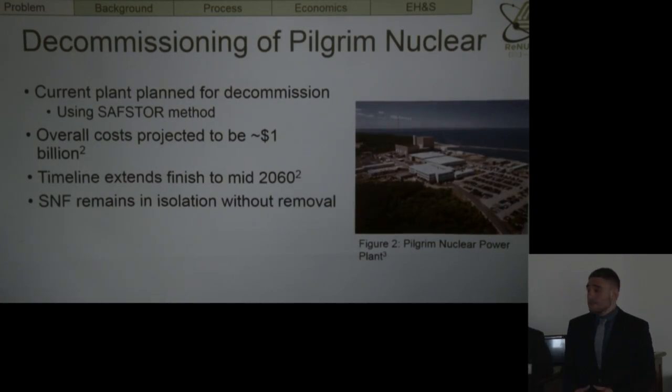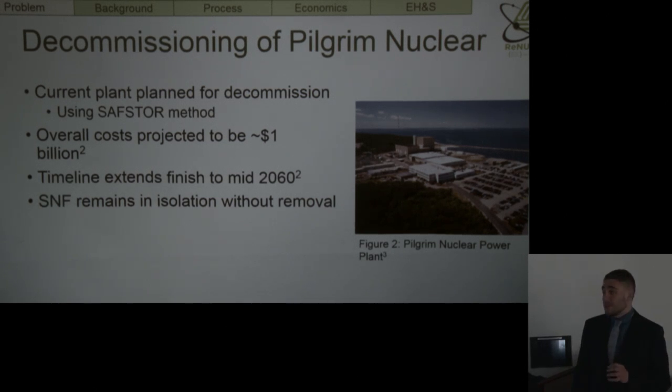For our investigation, we decided to use the Pilgrim Nuclear Power Plant as our case study. Currently, the plant is planned for decommissioning using the safe store method, and overall costs are actually projected to be approximately $1 billion. So in addition to being costly, the timeline also extends such that it is planned to finish in mid-2060, which is 44 years from now.